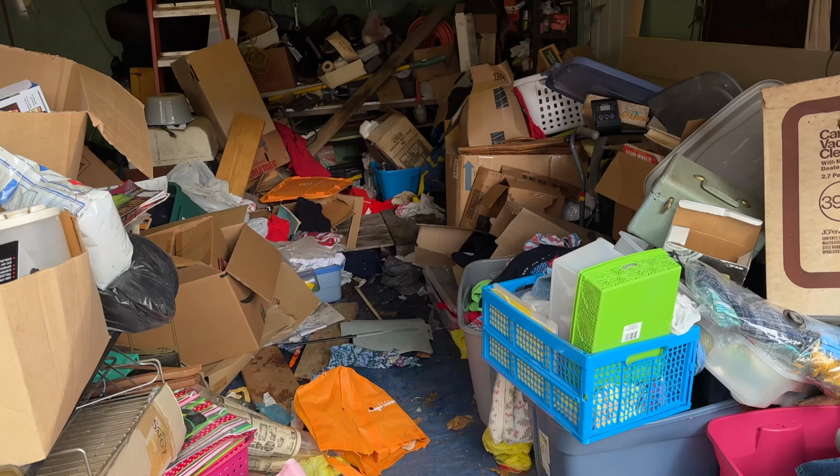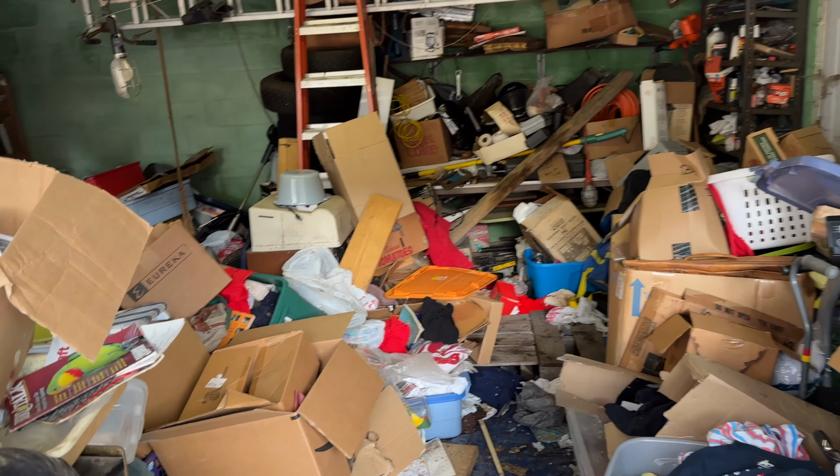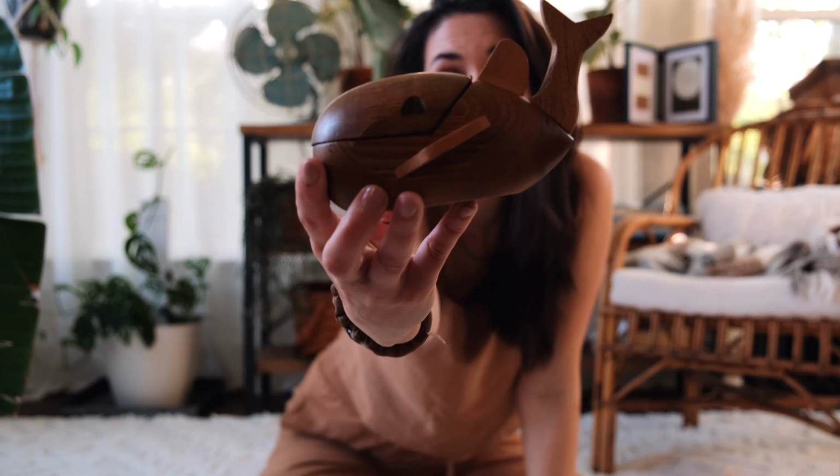From there, we went over to another estate sale, which was a little bit of a hoarder house. Maybe not total hoarder, but definitely by the time we got there and people had pulled apart things, it had the vibes. And I did end up getting a couple good things from that one. First of all, this little wooden whale. How adorable is he?